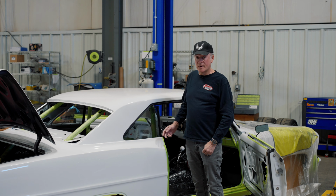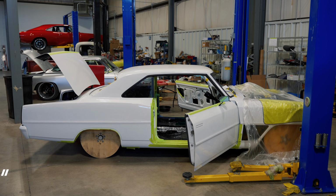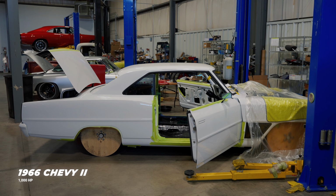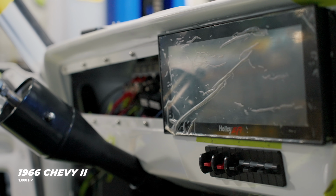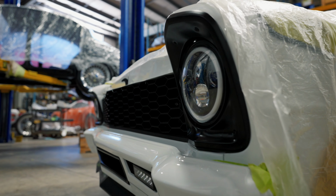This 1,000 horsepower Chevy II Nova is just about ready to fire up. We're waiting for a power cord from Holley so we can program the transmission, and then this thing should be making some thunder.